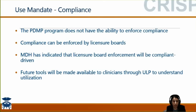We are working with the state to provide tools to clinicians through the unified landing page for providers to understand their own utilization, just as general information, and to understand how your prescribing habits compare to peers, just some insight into your own prescribing patterns and accessing the PDMP information, just for your own tools.